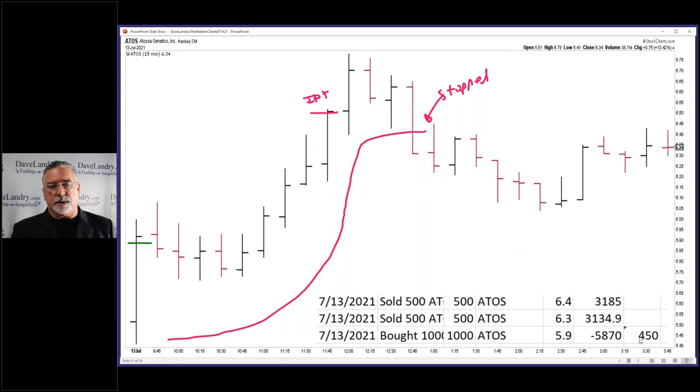Go in and do an intraday trade. Use a stop to enter. Use a trailing stop to protect you, and use a limit order for your IPT.